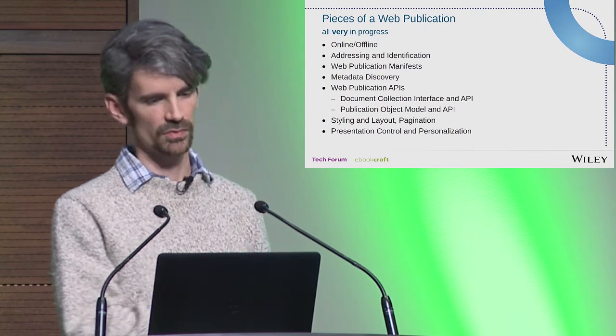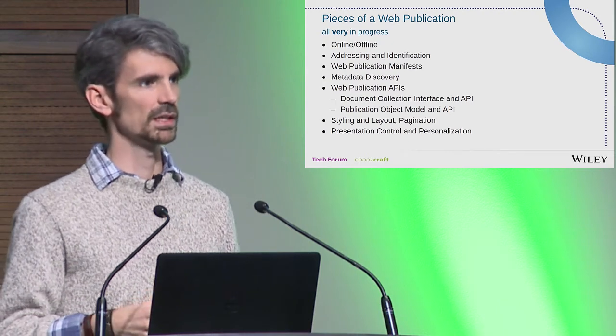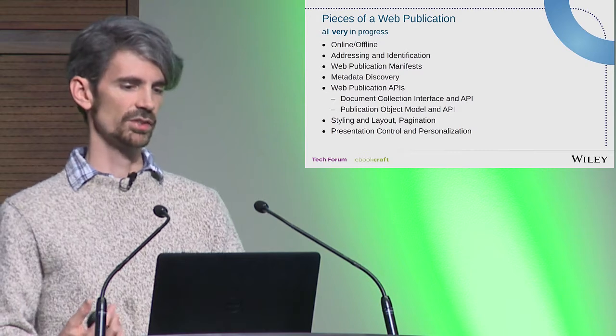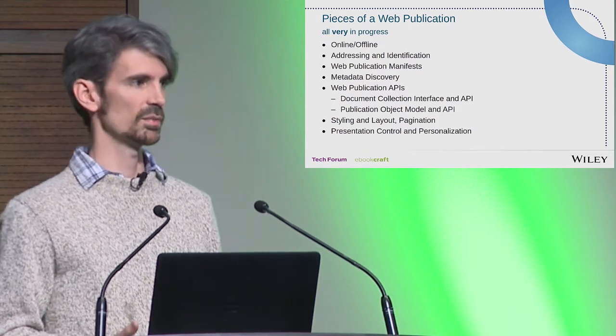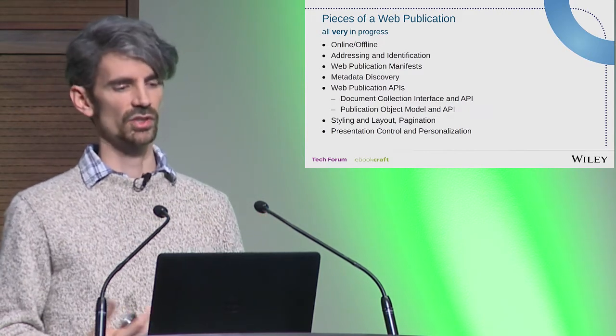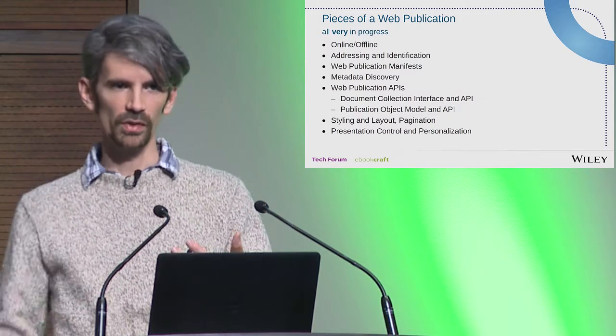Metadata, which is probably that manifest file, so those two go together. Web publication APIs, so what happens once the thing is in your reading system? What does it have access to? How does it ask for more permission? What does it know about itself? Like we have the document object model, or the DOM, that understands what a document is. But there's talk of a publication object model, so you need to know more than just that page.